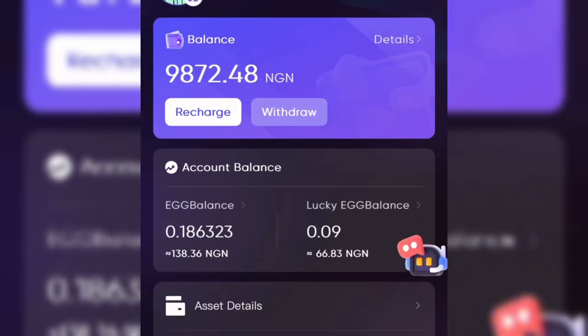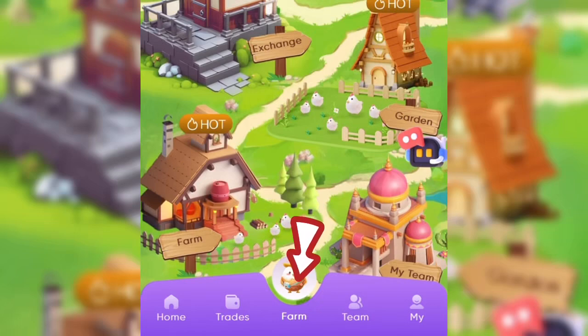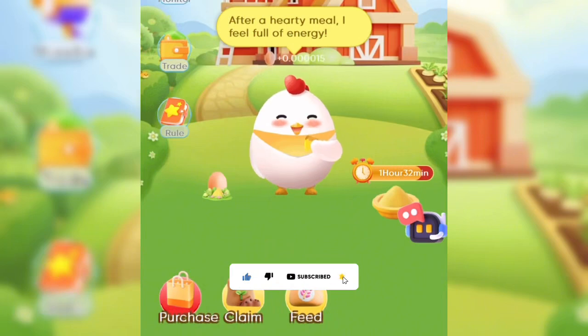For the reproduction aspect, where you are actually going to make money on this platform is when you come to farm right here. You can actually see that we have several interface on this account. Now when you come down to garden, you can actually see that we have the purchase, the claim, and the feed. Most people will say they are actually looking for their chicken.